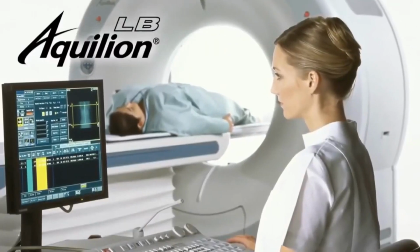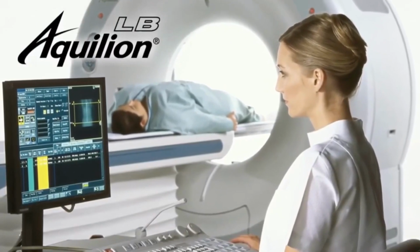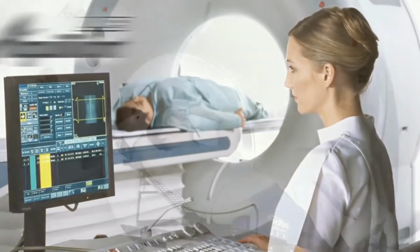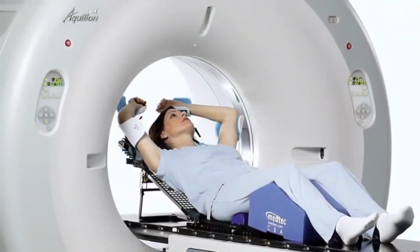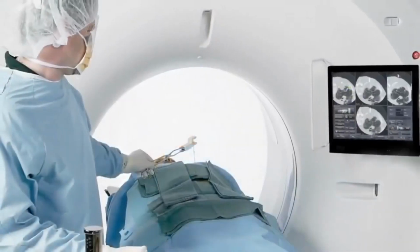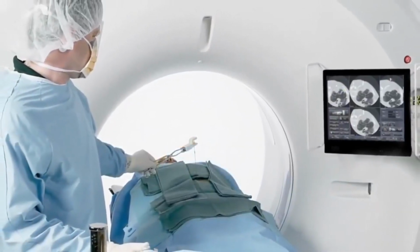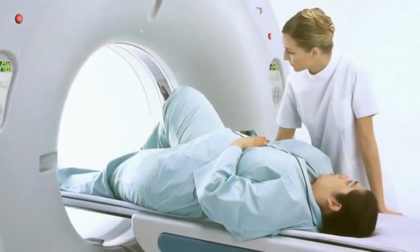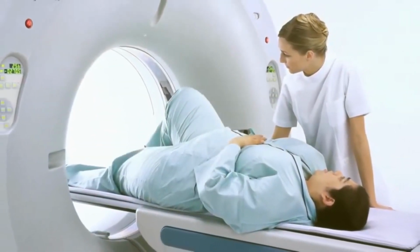Aquilion Large Bore. Combining Toshiba's award-winning CT technologies with the advantages of a large bore platform, the Aquilion Large Bore is an expression of Toshiba's made-for-life philosophy, designed from the ground up to address specific needs of oncology, intervention, and bariatric applications with uncompromised access and patient positioning.